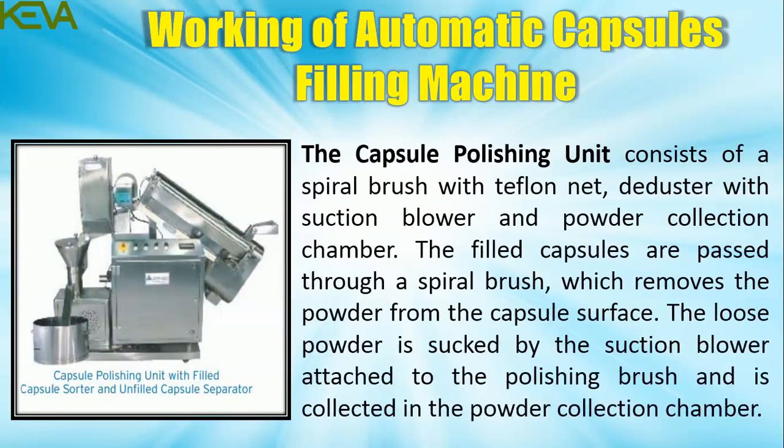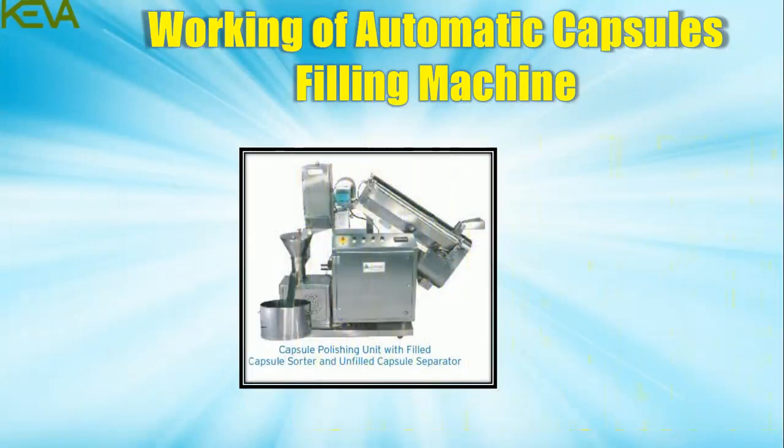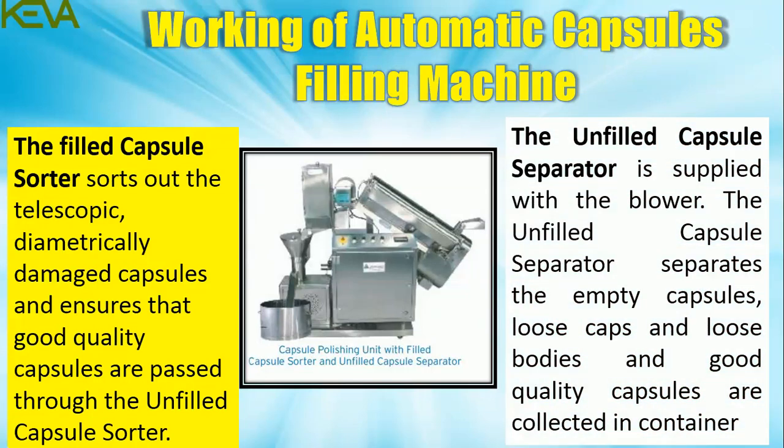The capsule polishing unit consists of a spiral brush with a Teflon net deduster with suction blower and powder collection chamber. The filled capsules are passed through a spiral brush which removes the powder from the capsule surface. The loose powder is sucked by the suction blower attached to the polishing brush and is collected in the powder collection chamber. The filled capsule sorter sorts out the telescopic diametrically damaged capsules and ensures that good quality capsules are passed through the unfilled capsule sorter. The unfilled capsule separator is supplied with the blower. The unfilled capsule separator separates the empty capsules, loose caps and loose bodies, and good quality capsules are collected in a container.